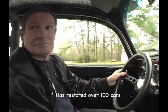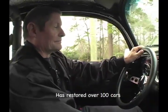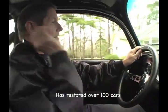Now, of all the cars that you've done, are there any that are your favorites, or are they all equal? Well, I've enjoyed doing all of them, but I guess the muscle cars are my favorite. Like a 70 428 Cobra Jet, and probably the '66 Shelby GT350 was my favorite car. But I enjoy all of them.